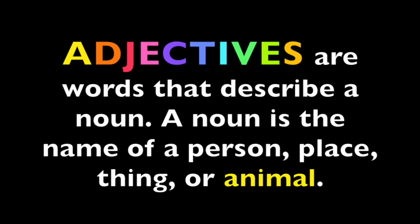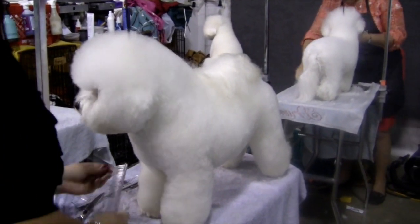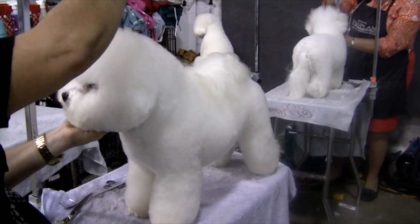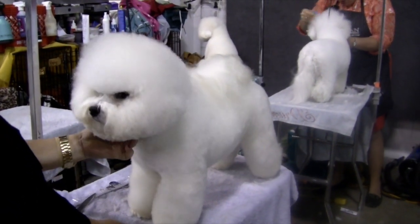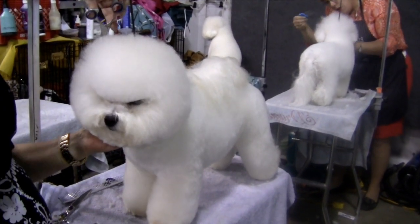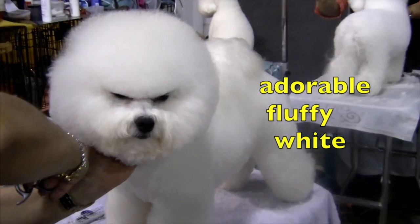Now, boys and girls, I want you to read this with me. Here we go. Adjectives are words that describe a noun. A noun is the name of a person, place, thing, or animal. Here is an adorable animal. A dog is an animal. Some of the adjectives that describe this dog are adorable, fluffy, and white.